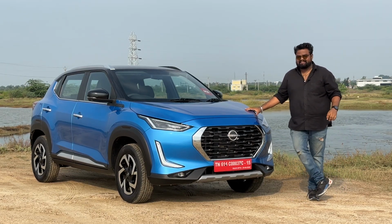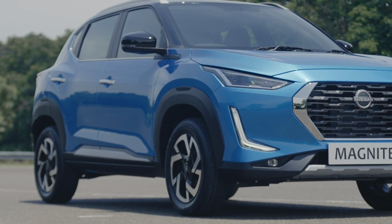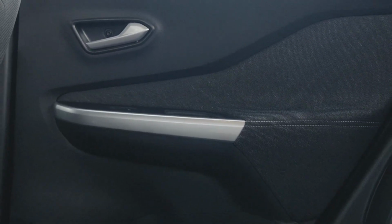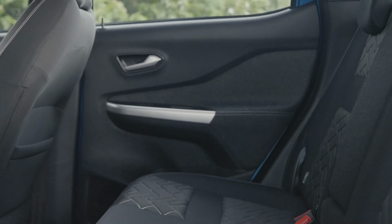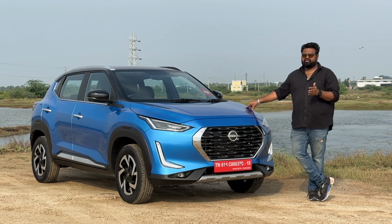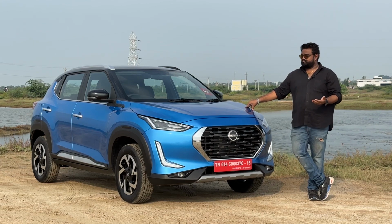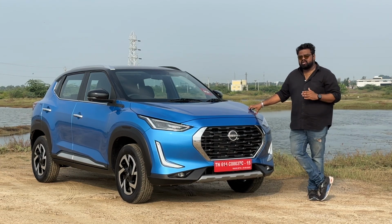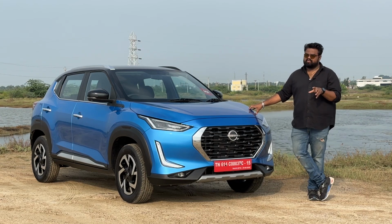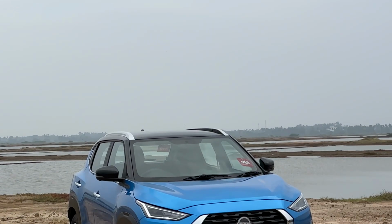Now, who is this car for? If you're in the market for a compact car, but you want something that looks like an SUV, you want an automatic gear, you want a car that is spacious and has good enough space for your family, has a good enough safety rating, and you don't want to shell out a lot of money, this is a very good option if you fit into that user profile. And overall, this is a very good package.